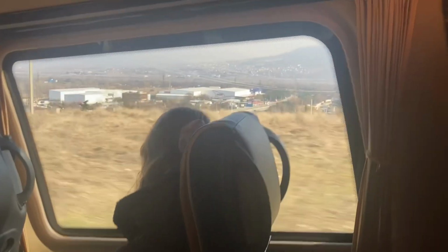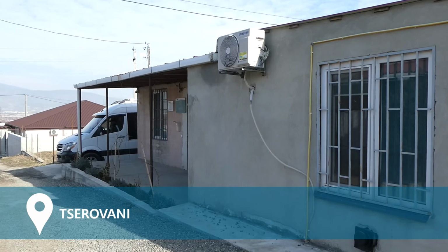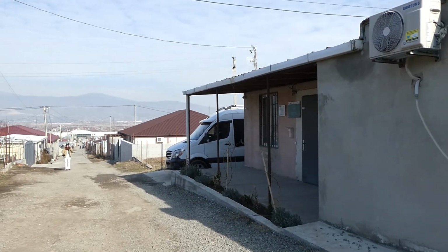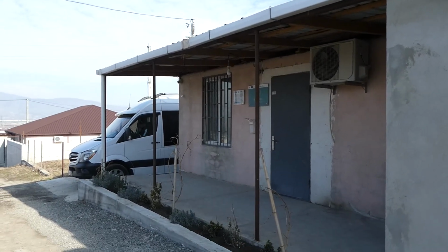Good morning. I'm off to make some enamel today. We're on a nice, shiny leather bus, but I'm already sliding down the seat. Okay, we've come for our enamel workshop in IDP village, internally displaced people from the South Ossetia region. I can't remember what the place is called, but I will put it somewhere.